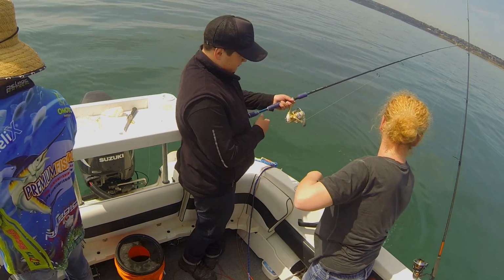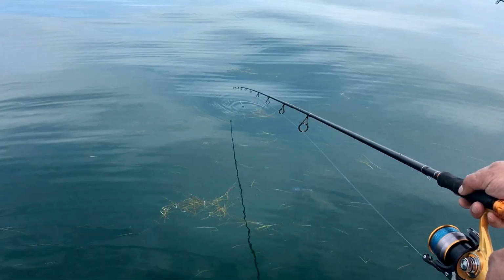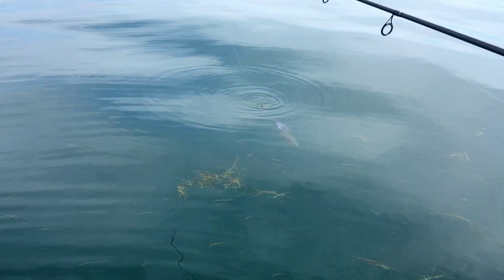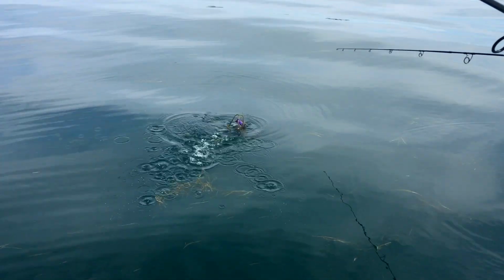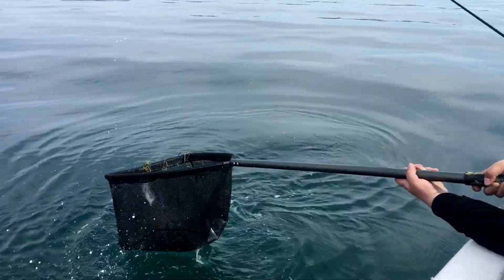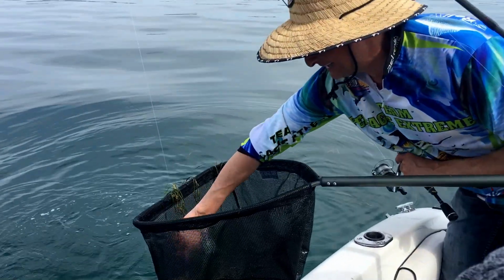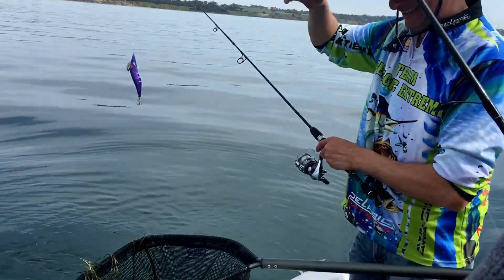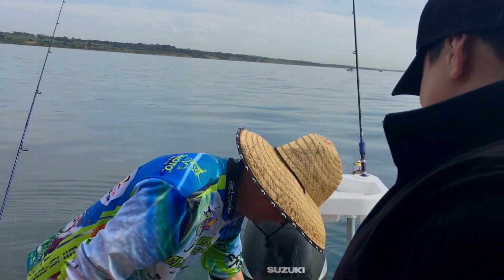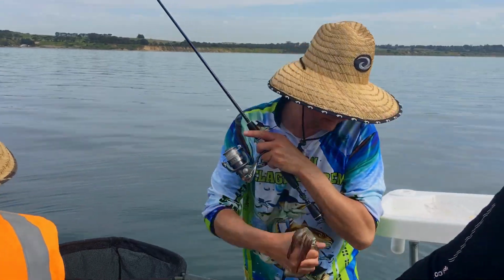This squid followed Adrian's jig all the way to the surface. Then he came home with us. I think he just wanted a free ride to Point Cook. In the meantime, we were plucking them left, right and center.